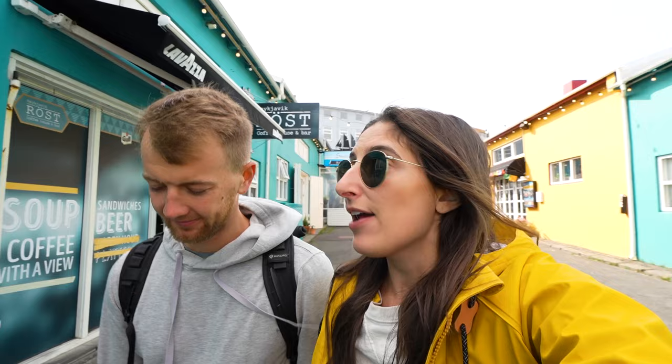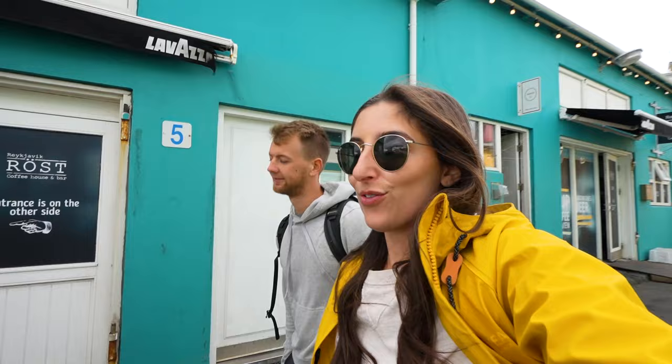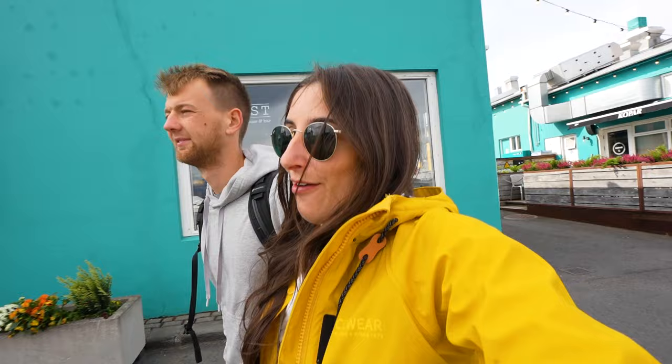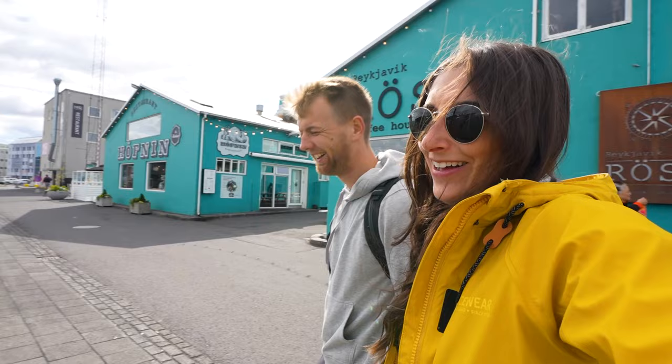And right behind us here is Ross, or however you say it. It's the coffee bar that's right next to the harbor. We're going to go check out the harbor because it's literally just a few steps away, as you can tell from how windy it is. It looks like they're washing off a whale watching boat right now, which would be fun. You can go see the whales and then have lunch there. Yikes.